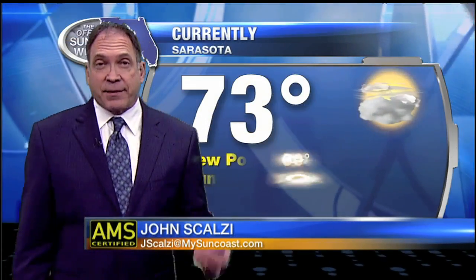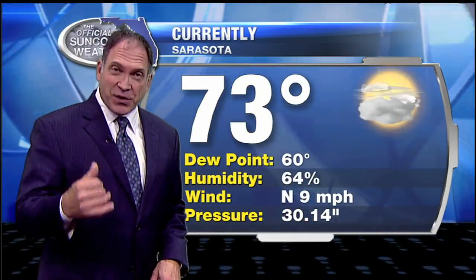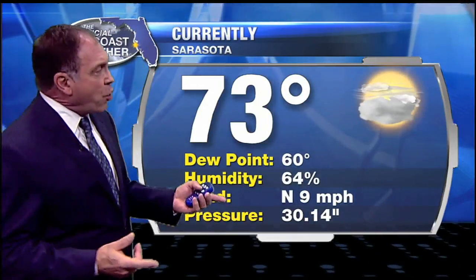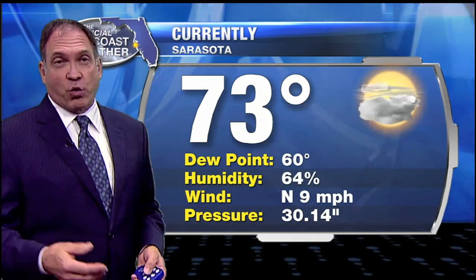Current conditions outside coming in at 73 degrees with a dew point of 60. The dew point's falling. It's falling significantly, actually. We now have a north wind coming in at about 9, and that north wind is helping to draw down some of that drier, more stable air. Plenty of sunshine mixed with a few fair weather clouds.